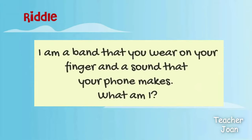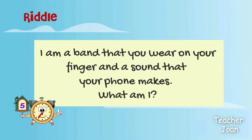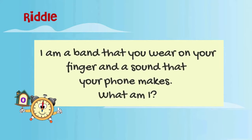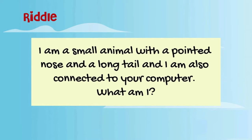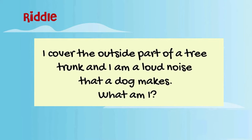I am a band that you wear on your finger and a sound that your phone makes. What am I? I'm a small animal with a pointed nose and a long tail. And I'm also connected to your computer. What am I? I cover the outside part of a tree trunk. And I'm a loud noise that a dog makes. What am I?